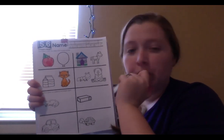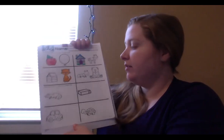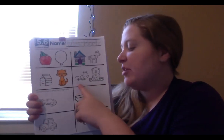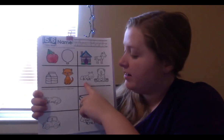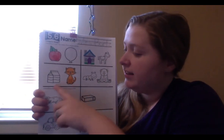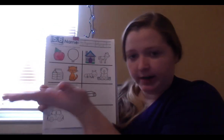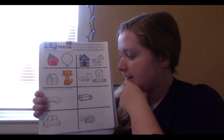Okay. Which one do you think weighs more? Now think about it like we did just like this. With a caterpillar, you only need one hand, just like the car and the milk. The caterpillar only needs one hand to be held up, right?